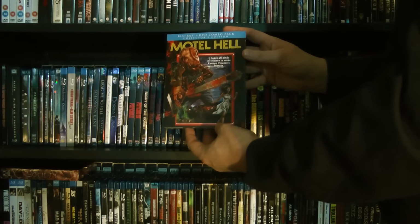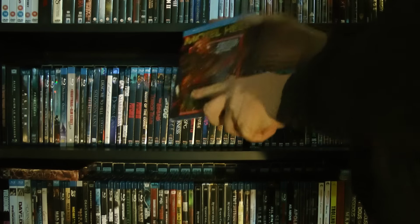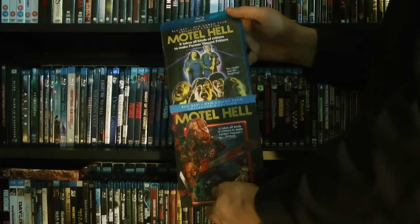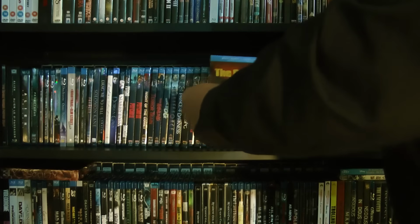Motel Hell. Great stuff, yeah. Farmer Vincent's Smoked Meats. Yeah, there we go. Really fun, very, very intentionally tongue-in-cheek horror movie. Good stuff. Love it.